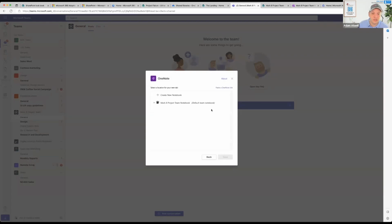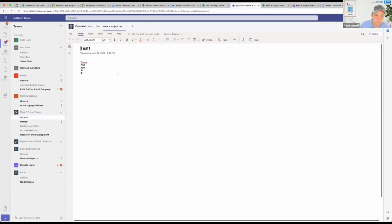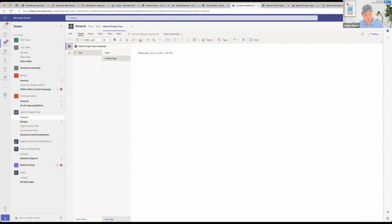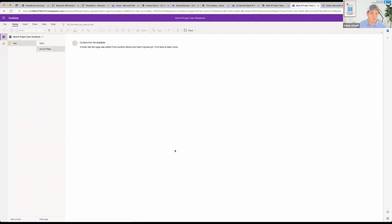It's going to look and see. It does see that I have a Mark 8 notebook, and so I am going to save that. And then that file that's created and shared right on SharePoint is available right here in Teams. And you can see we can create a second page on demand. And that's awesome. And then if we go over to the Mark 8 project team, you can see already there's that second page. It hasn't synced yet. There we go. It's synced right away.